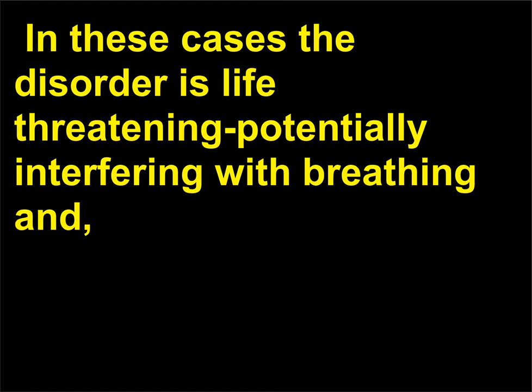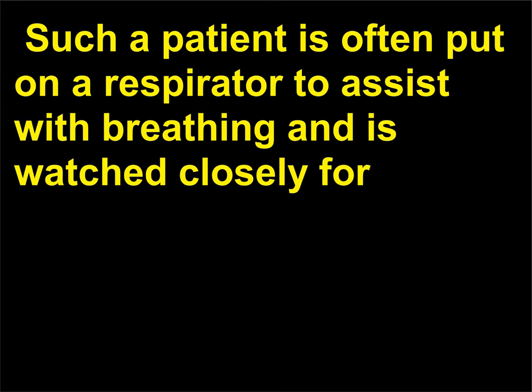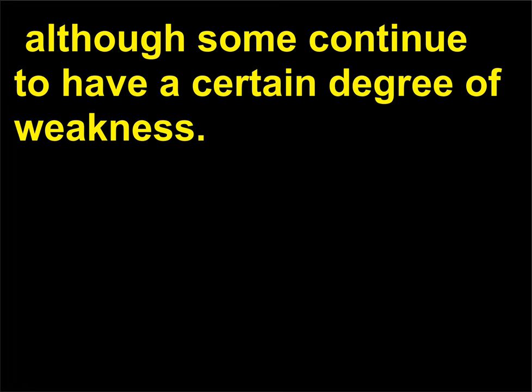In these cases, the disorder is life-threatening, potentially interfering with breathing and, at times, with blood pressure or heart rate, and is considered a medical emergency. Such a patient is often put on a respirator to assist with breathing and is watched closely for problems such as an abnormal heartbeat, infections, blood clots, and high or low blood pressure. Most patients, however, recover from even the most severe cases of Guillain-Barré syndrome, although some continue to have a certain degree of weakness.